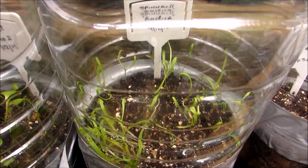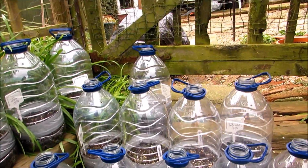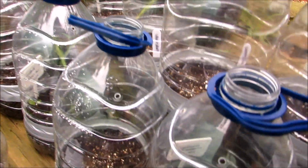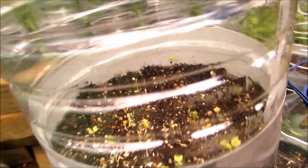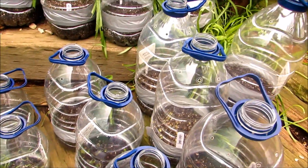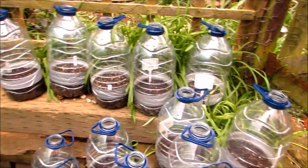That's spinach America. I can see some more growing up there. I'll just check what that is. It's calendulas. Another one. They're all starting to grow. That's kale. Some sort of kale. So yeah, I'm very pleased. Very pleased with the results so far.